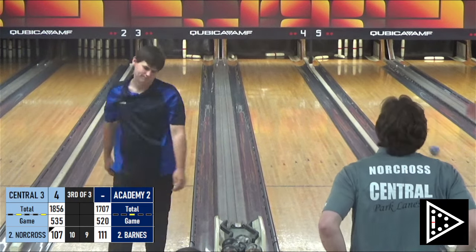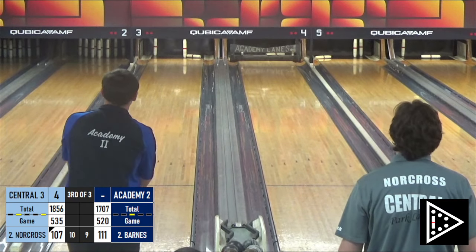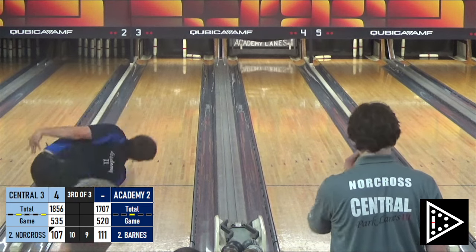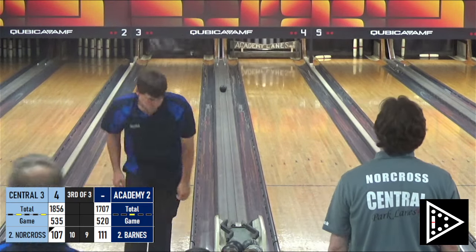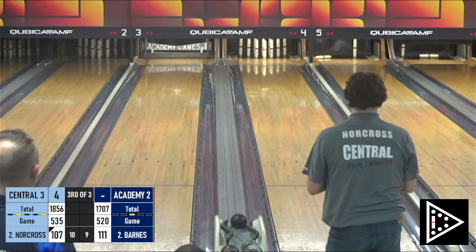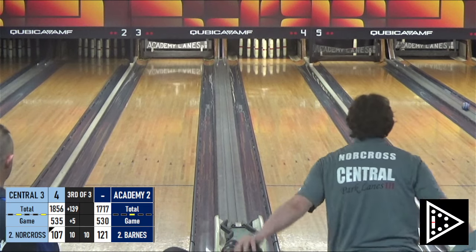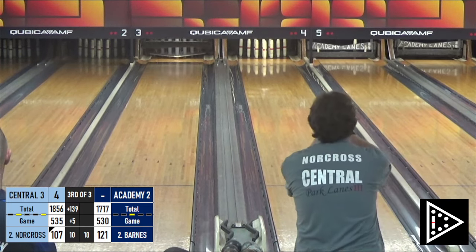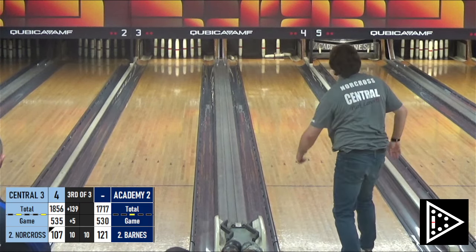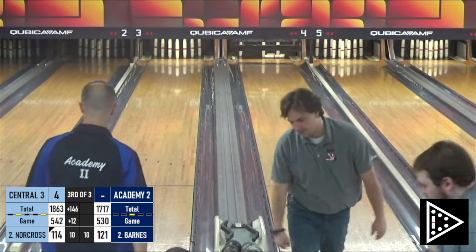Barnes, straight through. He can still have a 120 string with another stick. Yes, he does. It's 10, in fact. A great out. Come on, Nick. Come on, kid, let's go. Austin finishes with 343. Norcross on 340. And Nick's fill on the head pin is 8. I thought 7. 114.